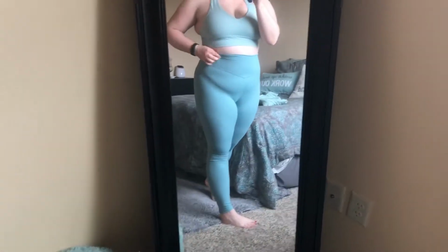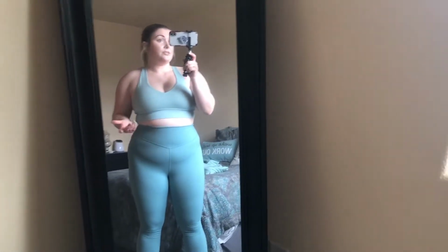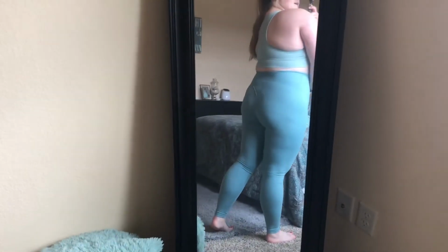But that's just me. But I love the colors together. I really like the length of how high the leggings go up and where the bra meets. So if I do want to wear it like this, if I ever do feel good enough or confident or just comfortable enough to do that, I'm not feeling like I'm showing all my stomach. So I really like that. But yeah, so it's the bra and leggings.